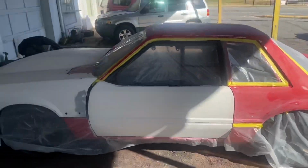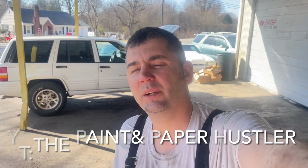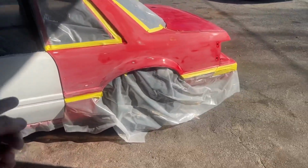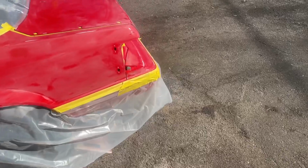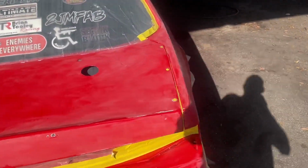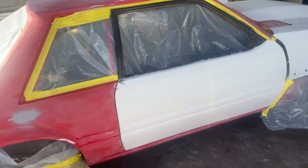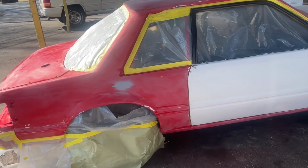Like my buddy Courtney Waller. Y'all watch the Paint and Paper Hustle. Like he said in a good example yesterday, when you know that you're gonna wet sand and buff, dust and dirt really don't matter. And that's the truth. When I know I'm gonna end up wet sanding and buffing this thing, a little dust that blows into it, a little dirt, it ain't gonna matter to me, because I already know what I set out to do. This ain't no show car. I don't paint show cars, I paint race cars.